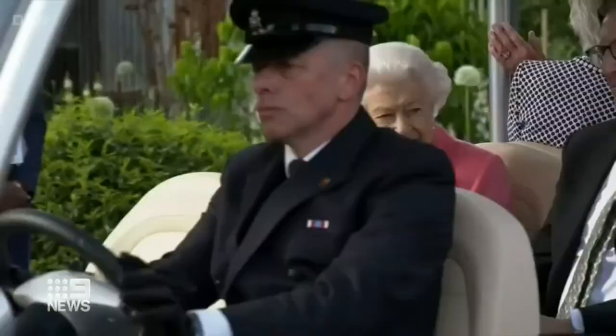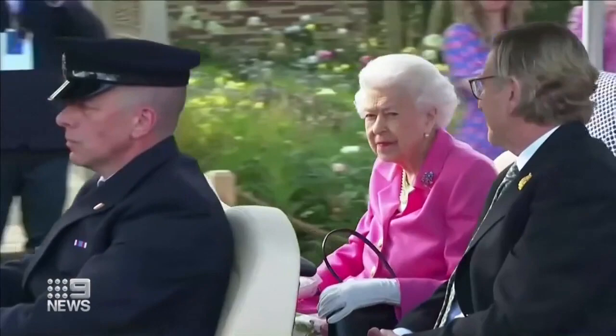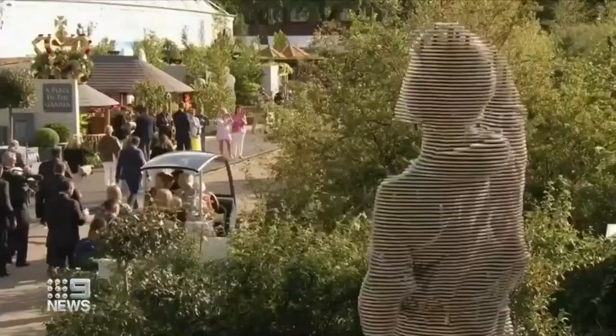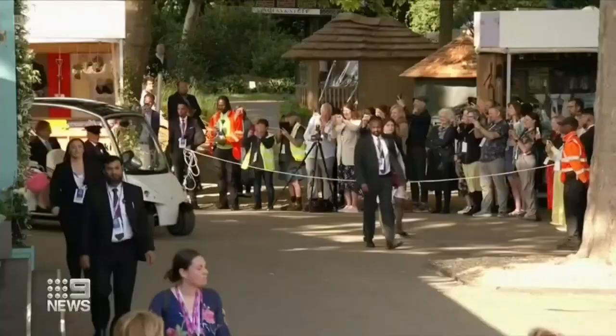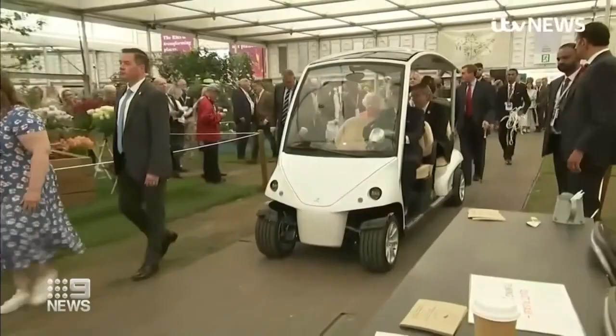London in bloom and Her Majesty beaming. Queen Elizabeth makes an unexpected visit to the Chelsea Garden Show in a new set of wheels. At 96 years old, a 3-acre exhibition was too much for the monarch to manage on foot. But this royal buggy meant she didn't have to miss one of her favourite events.